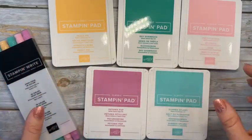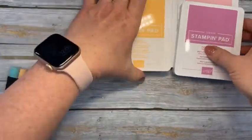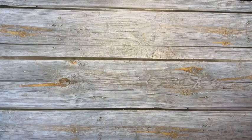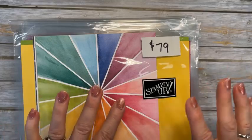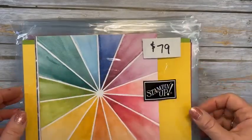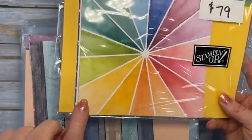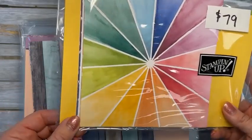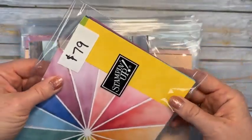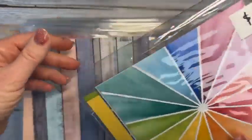Okay, so that's number 1. The next thing I wanted to share with you, I need this ink pad over here for that project, is the paper share I have going. There's just a few more days to sign up, and I wanted to show you what it looks like. The paper share is $79, and every single designer series paper comes with a set of 6x6 and 1 of each in the 12x12 series, as well as 6 pre-cut card bases for you to be able to make the cards.